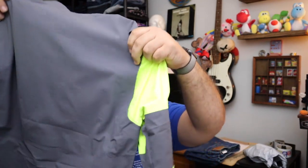And people love the neons. This guy will be well seen on the golf course if he's wearing this. Or girl. Could be a girl. Sure. Why not? $45 plus shipping on the Nike jacket.